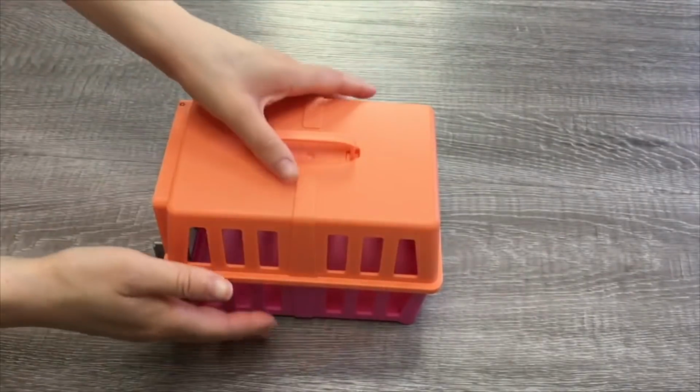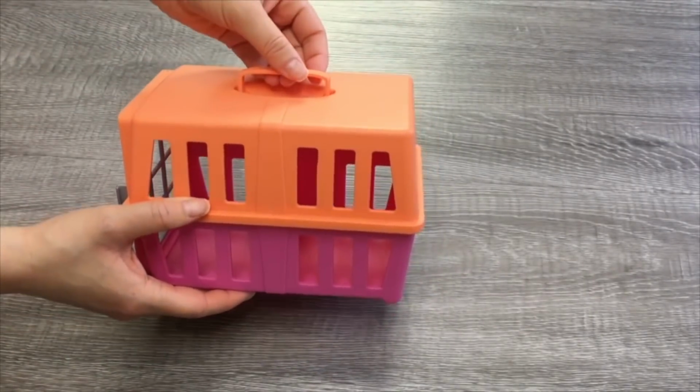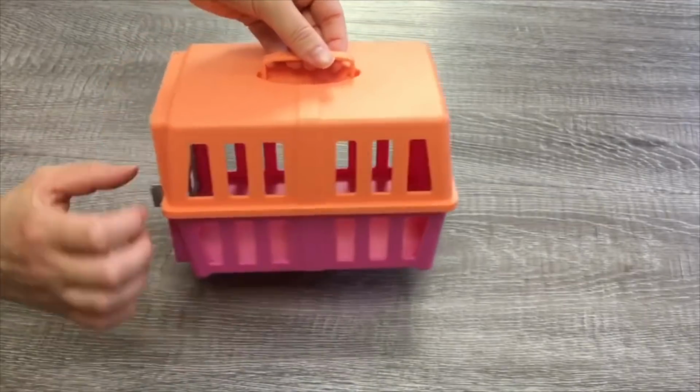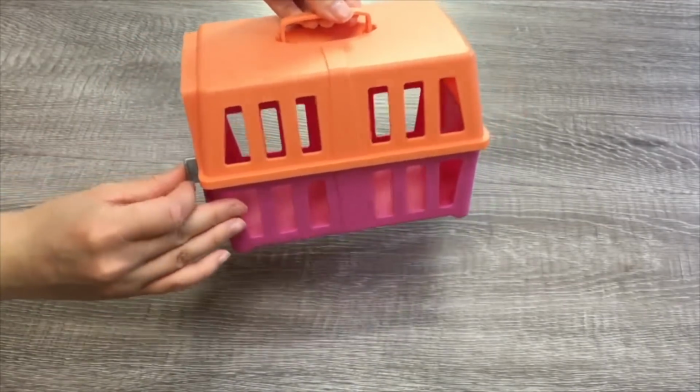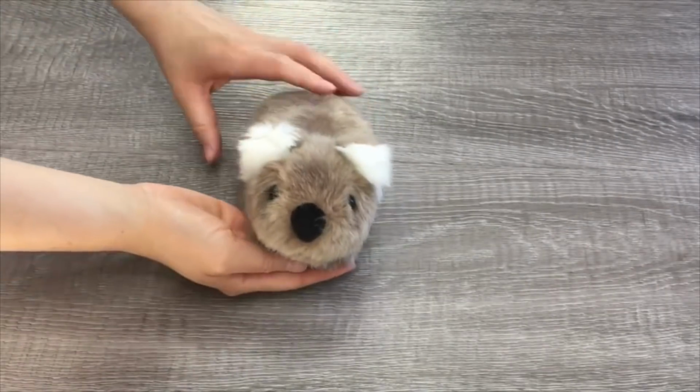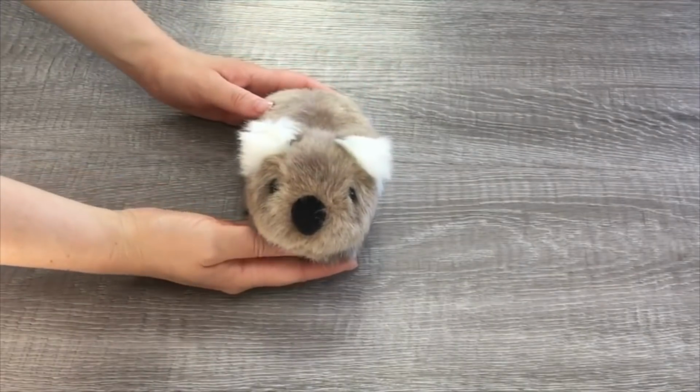It's orange at the top and purple at the bottom. There is a handle at the top, and it's made out of a very lightweight plastic material, so it's easy to carry around, and this section does open and close. And the main feature item of the set would definitely have to be the wombat itself. It's a classic plush wombat, and it has the bead eyes to match the other animals a part of the collection.